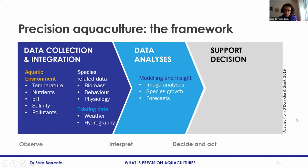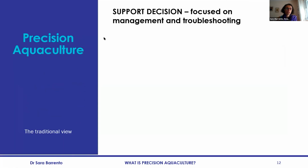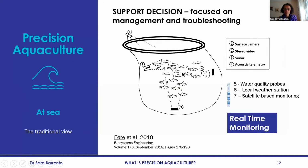So basically, let me go to the next slide. Oops, sorry. So basically, when we talk about precision aquaculture now at sea, and I call this a traditional view, of course this is still new, but until now it's been mainly focusing on troubleshooting and management. If you go back to papers and diagrams, you usually see a fish in a cage, and then you have a variety of sensors. You can have cameras, you can have acoustic telemetry, and now we can have all this with live monitoring data, real data being collected live every single minute or every single hour.